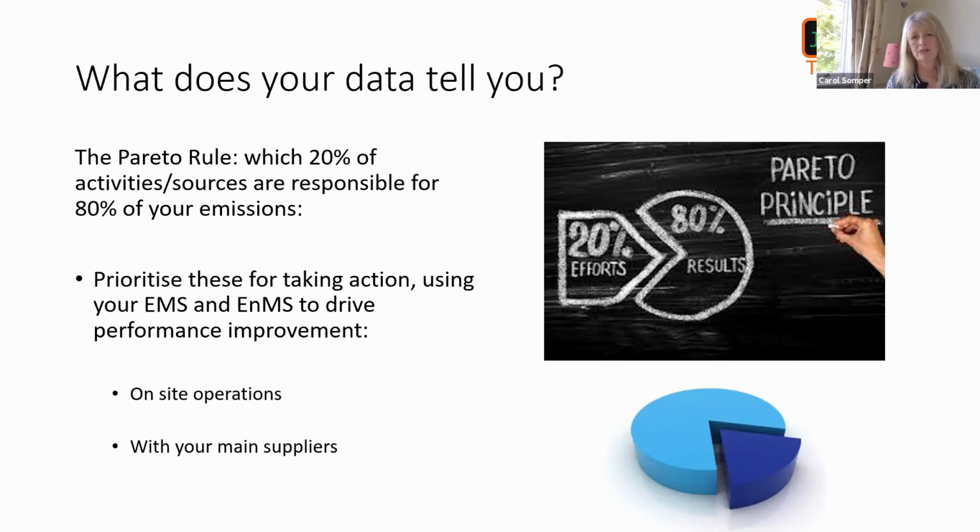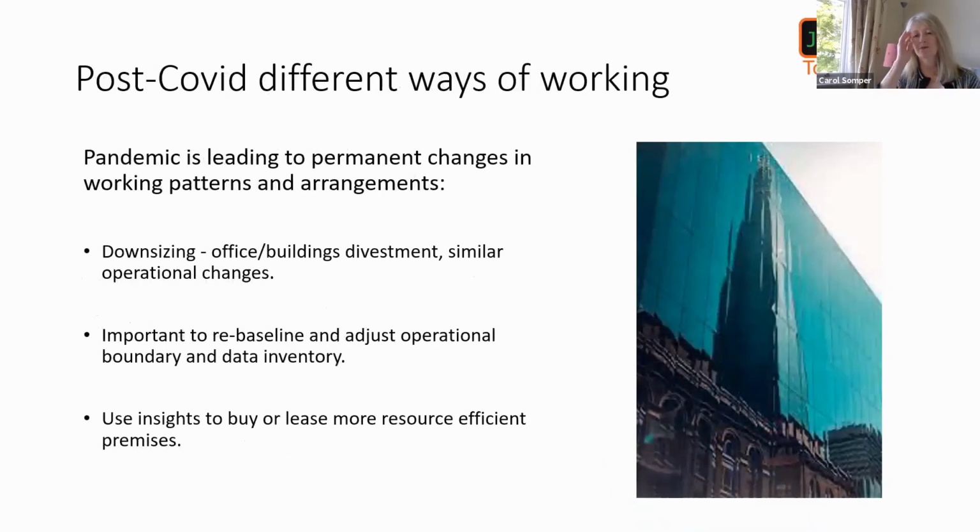Use existing performance improvement structures and processes around your environmental management system or your energy management system, both ideally, to drive performance improvement for on-site operations, scope 1 and 2, and then all scope 3, and particularly with your main suppliers, as Tom was saying, that they're about to start embarking on that as a next phase in their emissions reduction strategy with their suppliers.